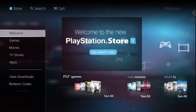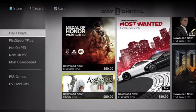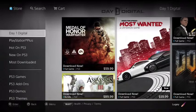All right, and we'll go all the way back to the left, and then we'll go down to games. And it's the same thing. It's so simple. You just go across. Actually, for games, when you go across, it is going to give you another drop-down menu. So now for games, they'll give you Day 1 Digital. So now you can download these games right onto your PS3.